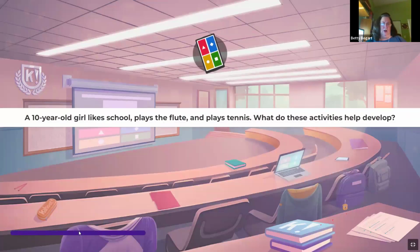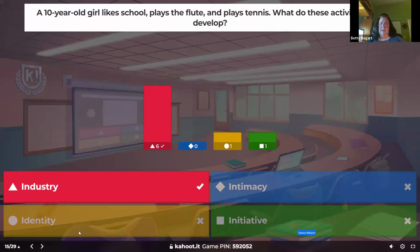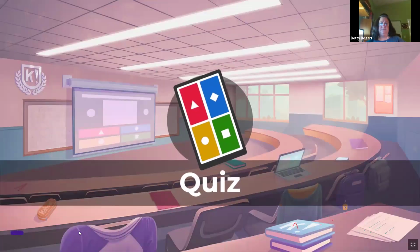A 10-year-old girl likes school, plays the flute, and plays tennis. What do these activities help develop? 10-year-old. She does them well. She likes it. What is that? It's that house, it's that building, it's that factory, it's that stuff they do well. Industry versus inferiority, what I can't do. School age Erikson, very good.